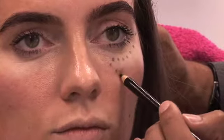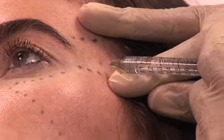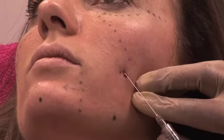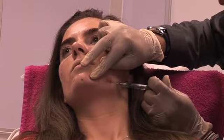The most crucial thing about getting a good result is to map their face in detail. We're looking in particular at where there are pockets of volume loss, where volume has come from and where it's going. Then we put the volume back into those spaces, and as I mentioned before, we also try and weaken the facial depressors to allow the elevators of the face to kick in and therefore generate a lifting effect.